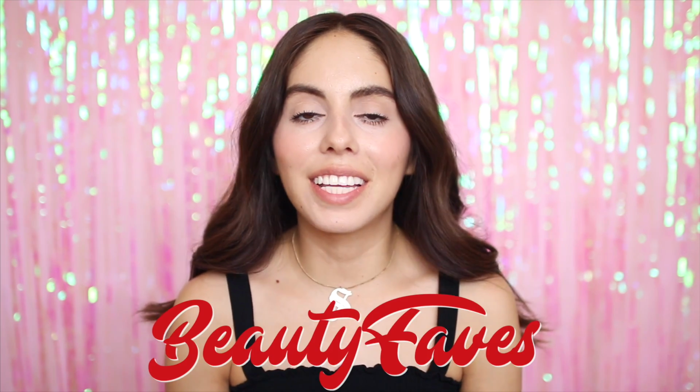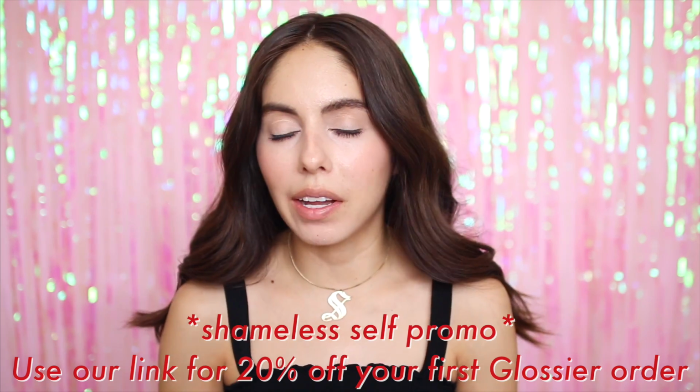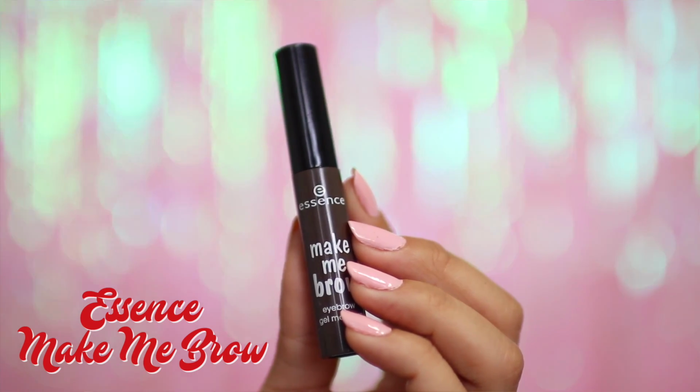So I'm going to start off with all of my favorite beauty products, and I know in my last favorites video, I mentioned that I was obsessed with the Glossier Boy Brow, and that is still my holy grail brow product. But when I run out and I miss the free shipping sale, then I grab the Essence Make Me Brow, and this is in Brownie Brows. This is around $3 at Ulta.